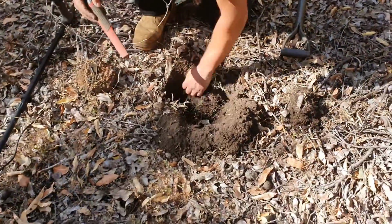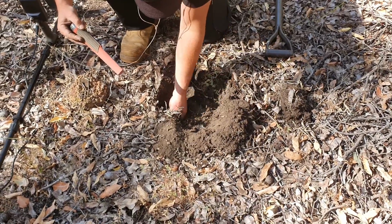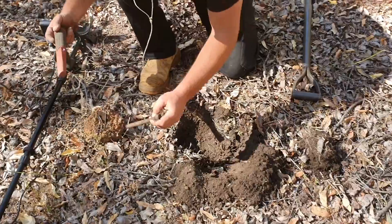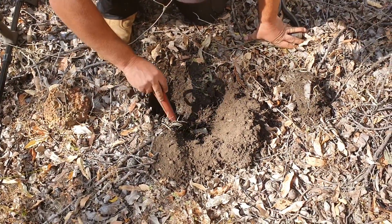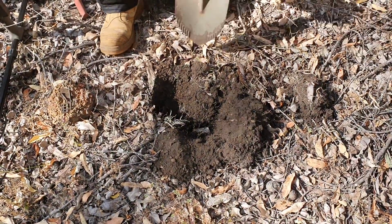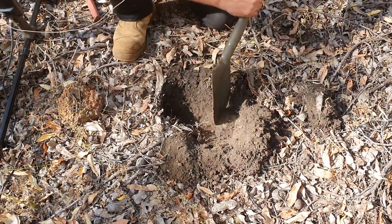There's still heaps of stuff in the hole though. Well, I'll just stay here, you might find the other part of the buckle. Oh, there's a house bolt. You gotta bolt your house to the ground somehow. Still got something in the hole. Heaps of stuff in here, that's what I'm saying.